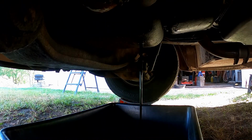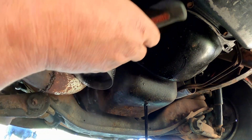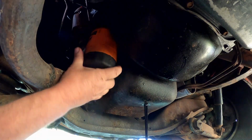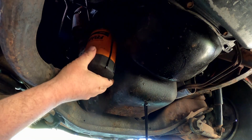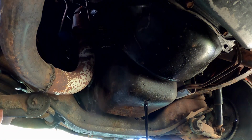All right, and up here, there we go. There's our filter hiding up there. Okay, let's get this off of here. Let's get it off. All right, wasn't too much trouble. Let's see how much more oil I can get on my hand here. Oh, here it comes. I just drop that right in the pan. All right, we'll let that all drain for a short while.